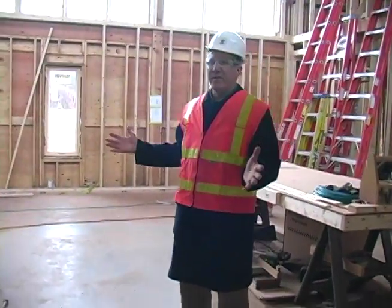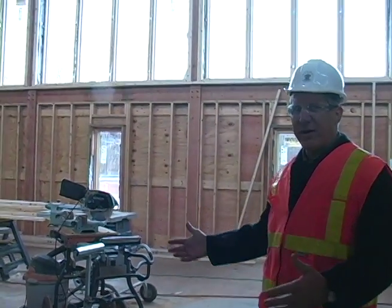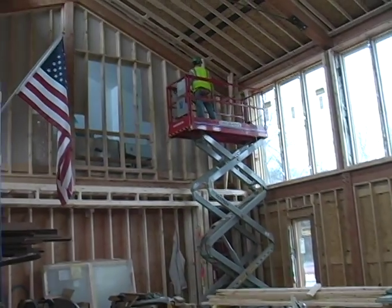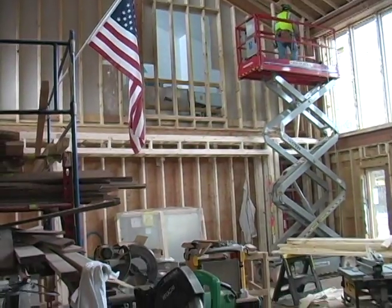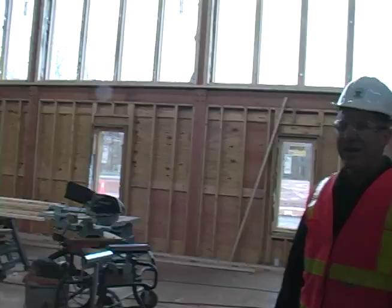So this room is just a great multi-purpose room. We'll have round tables in here where we could have guest lectures and events and so on. But the tables will fold up and we can roll them into a storage place. And this could be an open room. We could have a sack dance in here, a KEC dance.